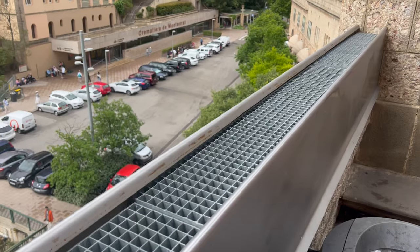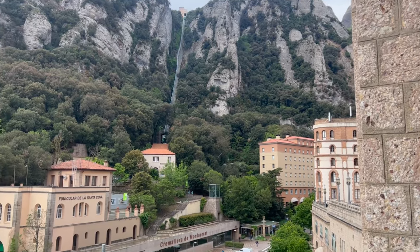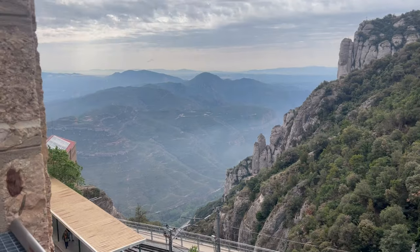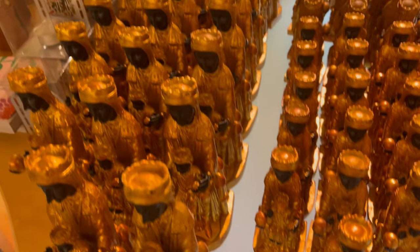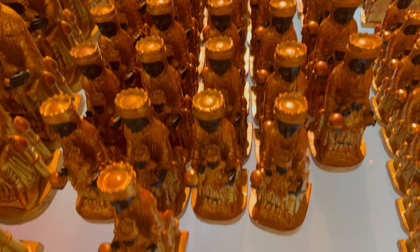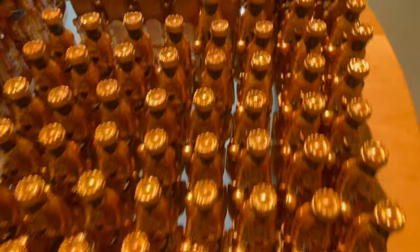But yeah, it was nice to have a little explore around. It wasn't too much to see inside. I say not too much to see, but it wasn't like there wasn't much to explore inside. There was a few different rooms, a few different areas, and then we headed on to the gift shop where we had a little look around, and there were some cool figurines there. But it's just mad to think that the monastery goes back to the 9th century, so over 1,000 years it's been there. Which is quite crazy, to be honest.